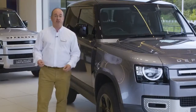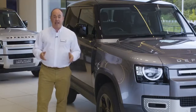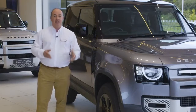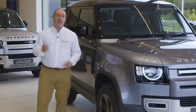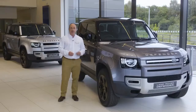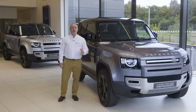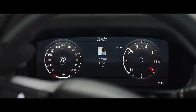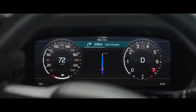Standard kit is generous. 18-inch wheels, LED headlights, power folding mirrors, surround cameras, connected navigation, cruise control, climate control, an 8-speed auto, all-wheel drive, low range. Every Defender is capable of great things. The S model adds a grained leather interior, heated, power-adjustable front seats, 19-inch alloy wheels, keyless entry, an auto-dipping main beam, and an interactive driver display replaces the standard dial with a customizable display in front of the driver.